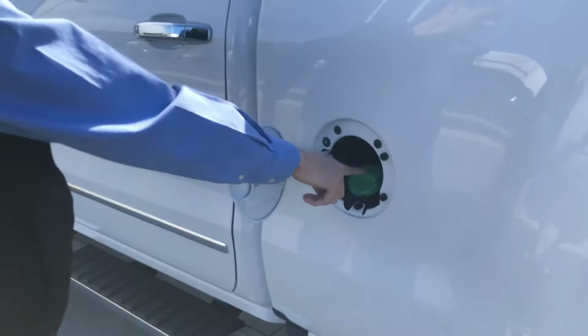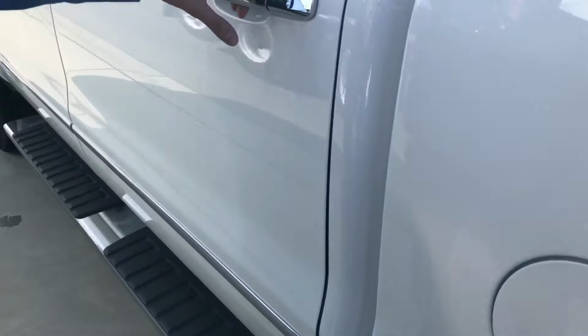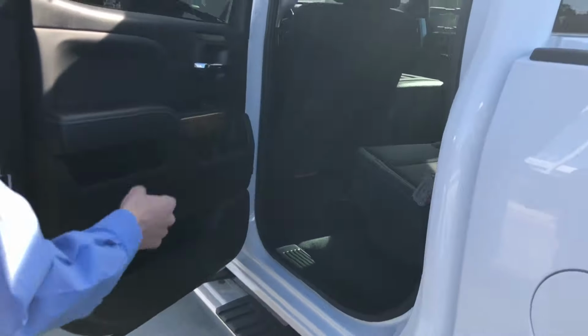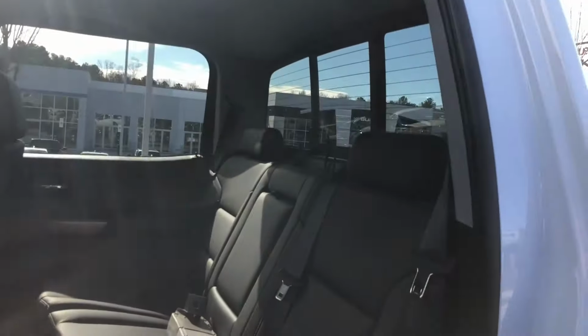It takes diesel only. Now where's the diesel exhaust fluid? On that side. Let's check it out back here. You got some leather back seats, your cup holders, your charger, your storage stuff. Lift this up, you got your storage under here. Plenty of space back here with your slide out window.